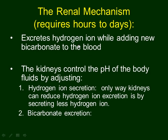Once you push the hydrogen into the tubule, it's committed to leaving. So you filter hydrogen, it's committed to leaving. You pump out hydrogen in the distal tubule, it's committed to leaving. Once you push out the acid, it's committed to leaving. You can never pull the acid back in.